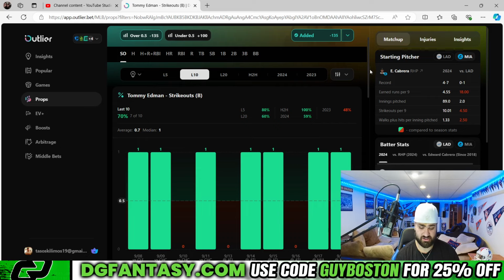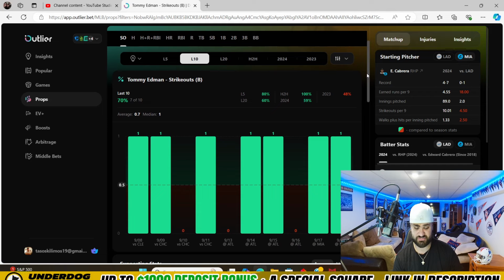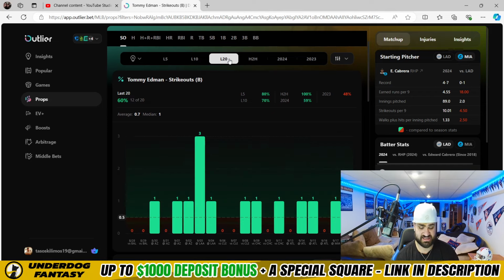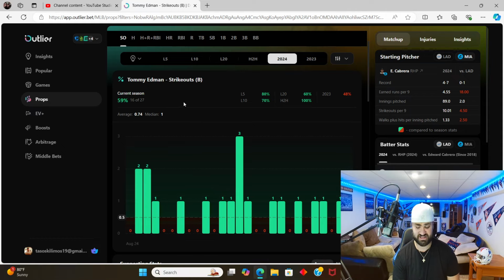And the data is really stellar on this prop, guys. 7 of his last 10 games, he's cashed the over, averaging 0.7 strikeouts per game over his last 10 games. Even his last 20 games, 60% hit rate. 12 of his last 20 games, he's cashed the over, averaging 0.7 strikeouts per game again. So far in 2024, a 59% hit rate on the over. 16 out of 27 games this year, he's cashed.